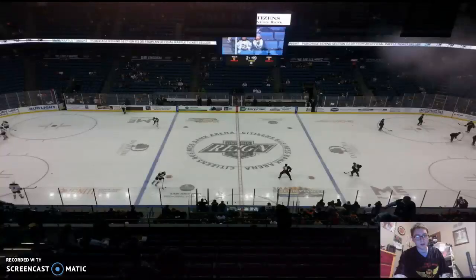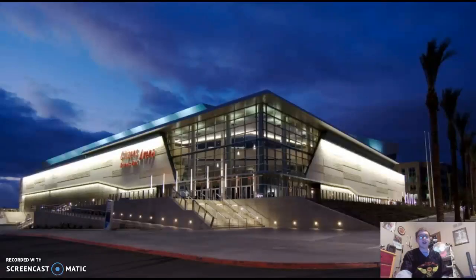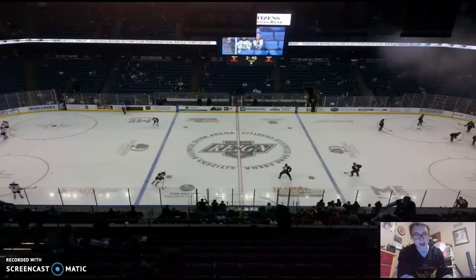Next is the Citizens Bank Arena. I'm drawing a blank. Ontario Reign. There you go. So yeah, the Ontario Reign. This actually looks like a pretty sick arena. Not going to lie. Here's the inside of the Ontario Reign's Arena. 2014-15 Calder Cup champs right there. Even though they weren't called the Ontario Reign, I don't know what they were called back then.